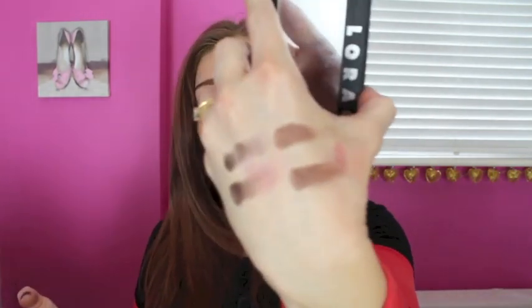Then you've got Sable, which is a brown matte, and what have you got in here that would be like that? Semi-Sweet. Pretty much the same. They are both mattes, and again swatched they look exactly the same. Then you've got Espresso, which is a dark brown, and you've got Triple Fudge, a dark brown. Again, there's not really any difference at all between those two swatches, so you get that the same.